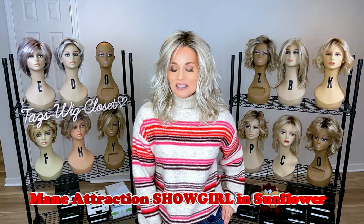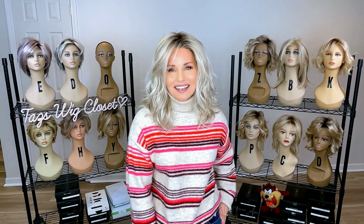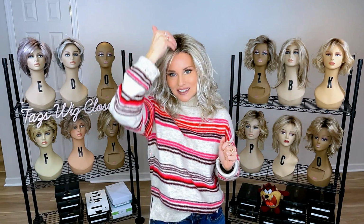It's a mid to long length beach wave style with some attractive fringe, very, very wearable, just as flattering as it can get. An extended lace front and center monofilament part. There's quite a bit of permatease. It works, guys. It just all works together.